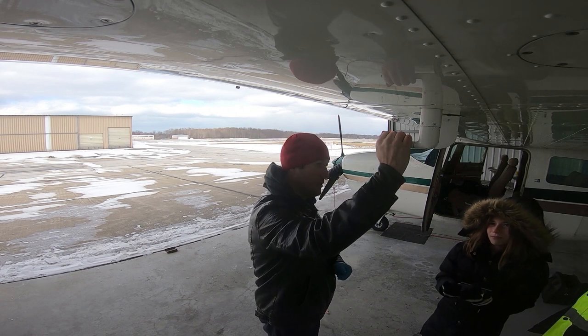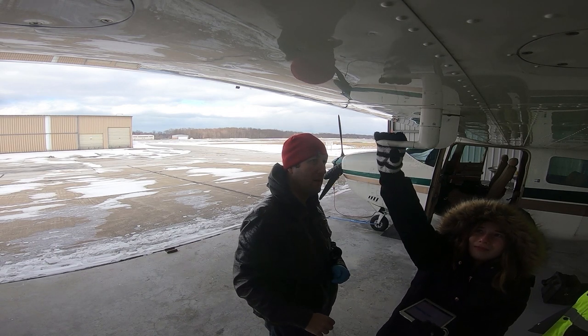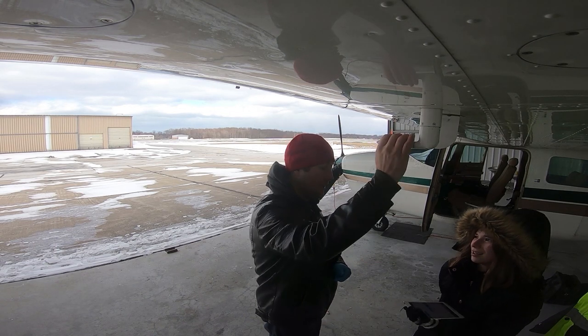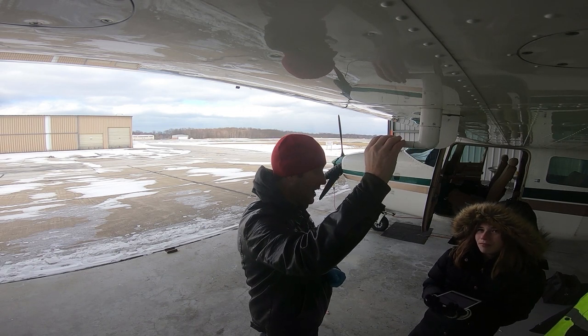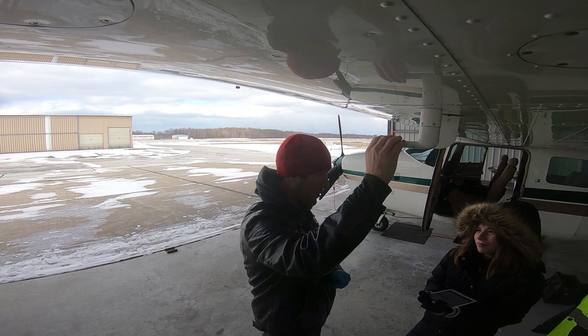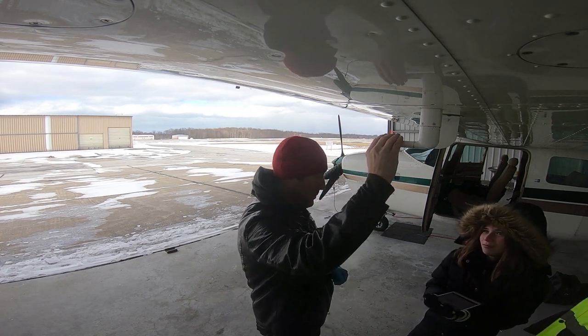Feel this right here, just don't pull on it, just touch it. Does it feel warm? Yeah. Okay, so there's a heater inside that keeps ice off of this. It's very important today because it's going to be freezing. We're going to be potentially flying through some of these clouds. So we want to make sure that this is working.